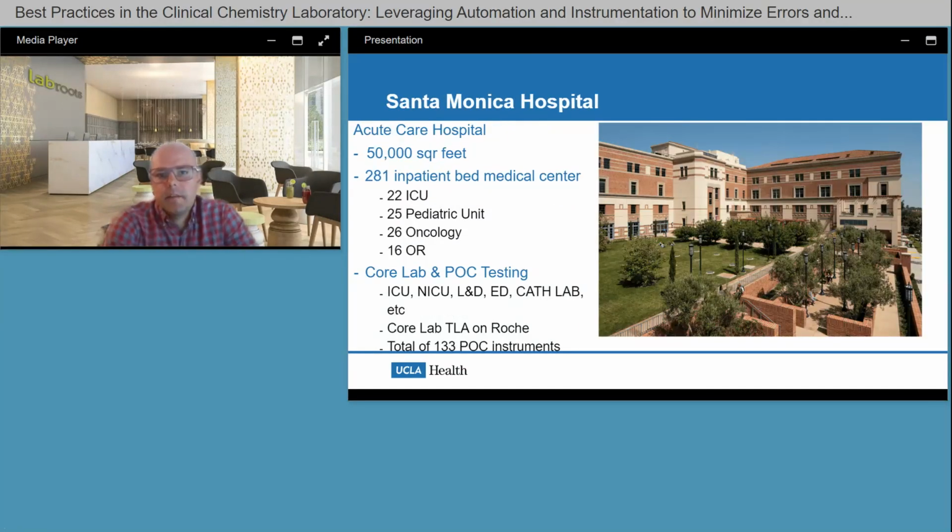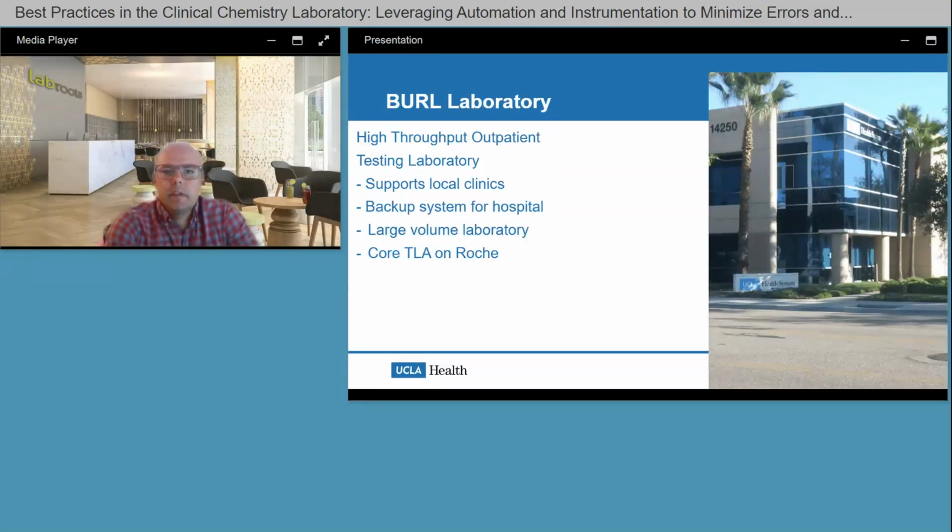Not too far from there, we also have our Santa Monica Hospital. This is an acute care hospital with 280 beds. Similarly to Ronald Reagan, we do a large number of testing there, core laboratory, point of care as well, with multiple instruments available in many different units. We also have an outpatient testing laboratory known as the Bruin University Research Laboratory, and this is a high throughput testing site that does a lot of testing that comes from ambulatory clinics, but also sometimes from hospitals, and they serve as backup for each other.